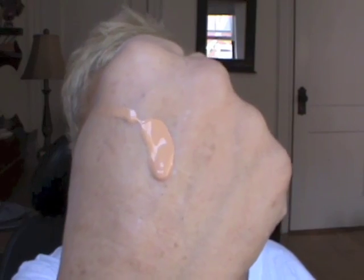Shake it a little. It's not thick. It's actually rather watery. You can see it. It will run down my hand, which is fine. I really don't care. I either put it on with my fingers or I use a brush. Okay, so I have like a lot on. That was too big of a pump. And look at this. I think I need another paper towel.